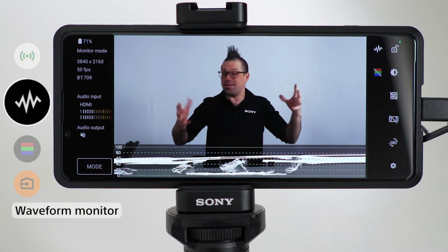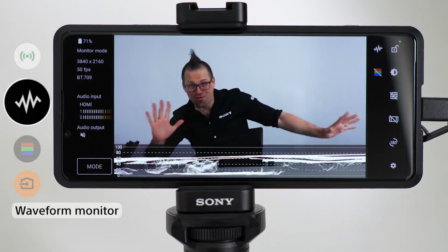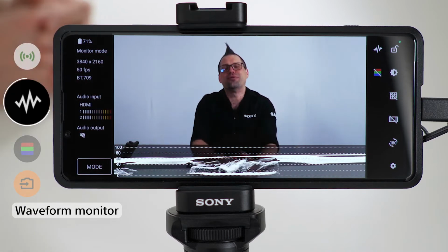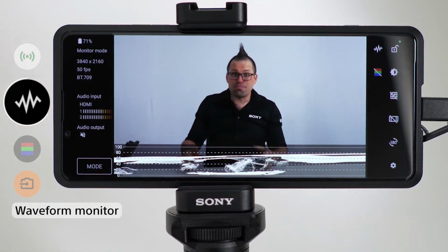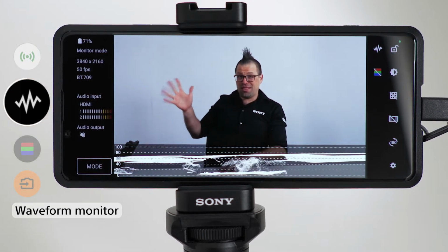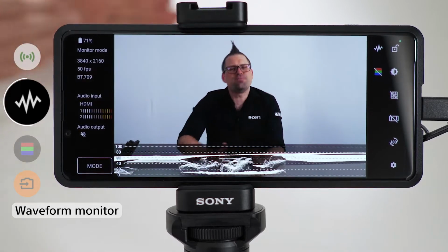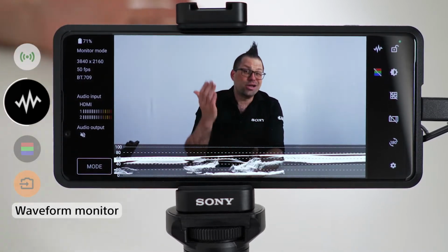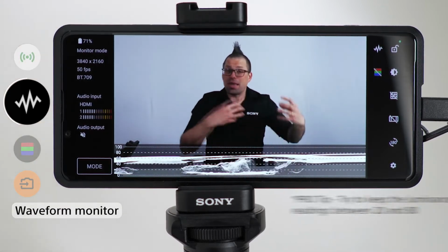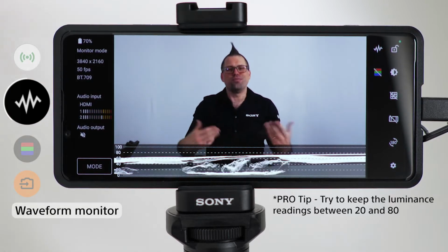As you can see, if I'm in a bright or a backlit environment and I sit here in my dark clothes and start moving around, you can actually see that information being displayed in real time in the luminance waveform down below. Now the reason for that is that my image is mapped horizontally on the x-axis of the meter. So the left side of the image is on the left side of the meter and the right side is over here and I'm in the middle. But on the y-axis, you're looking at a luminance value range from between 0 and 100. 0 being underexposed and no detail, and 100 being overexposed and also no detail.